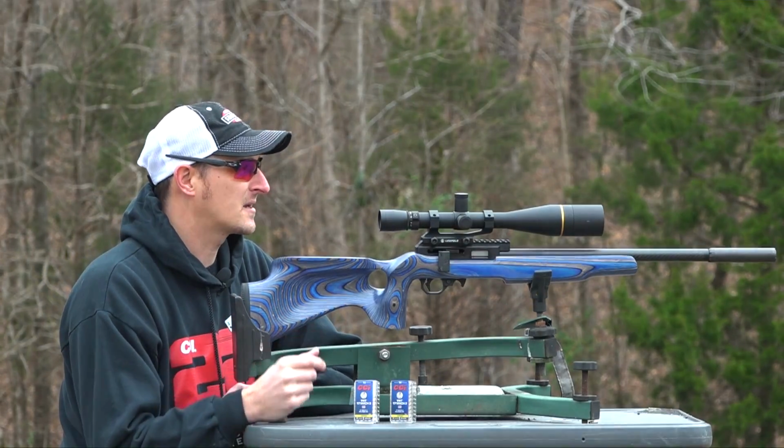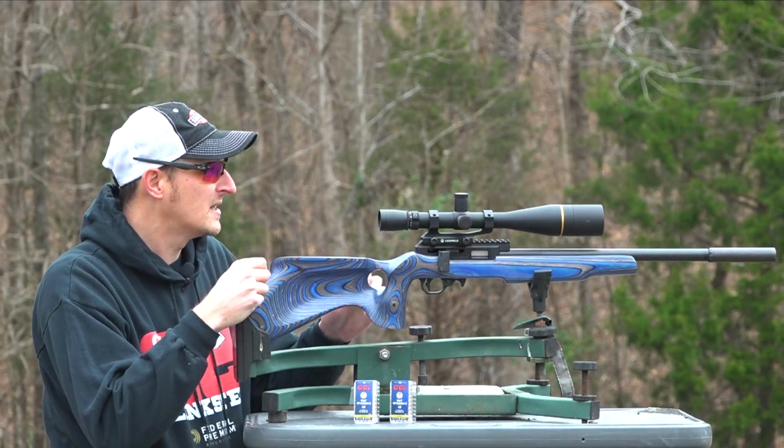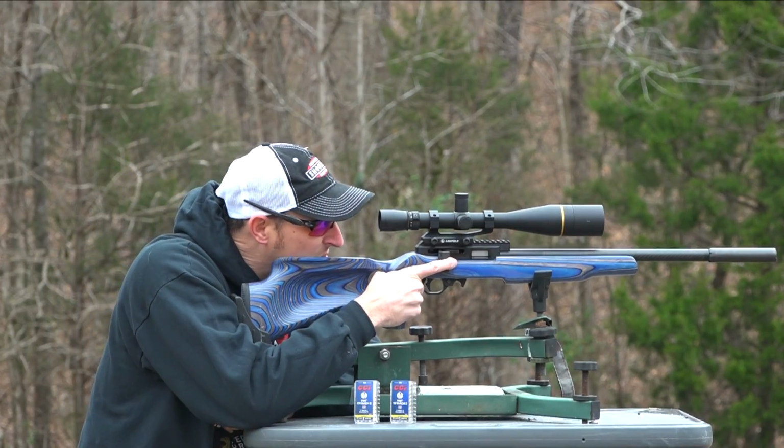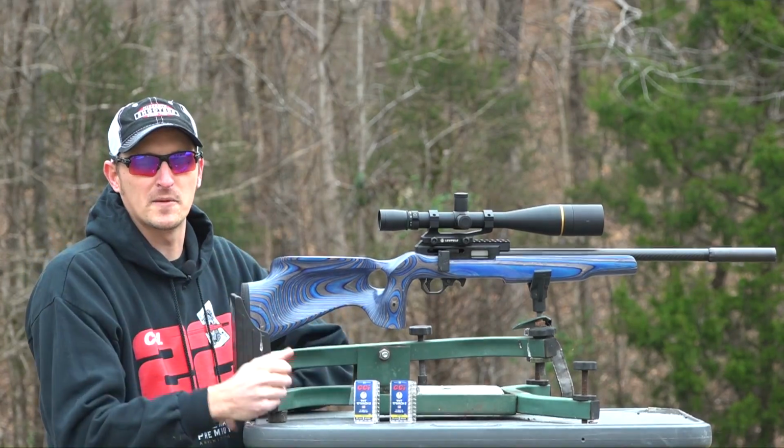Not only that, compared to that of a bolt action, when you're trying to work the bolt, if you're trying to get a quick follow-up shot, you can stay on target much easier, much quicker with just doing this right here than you can trying to work a bolt and work it back down.